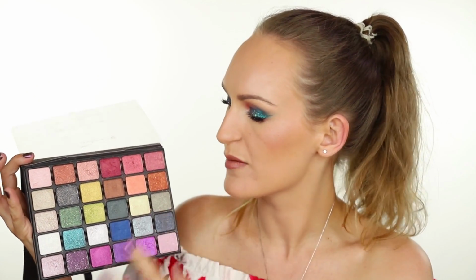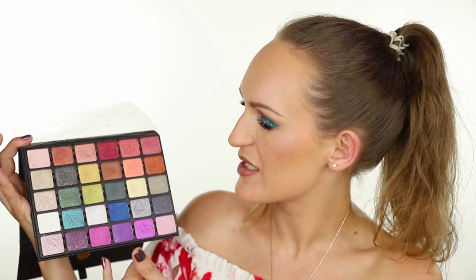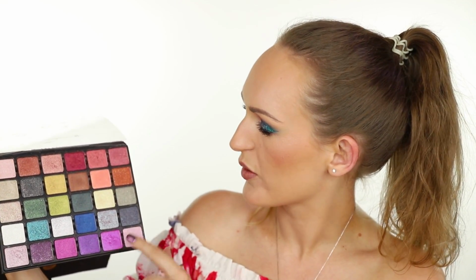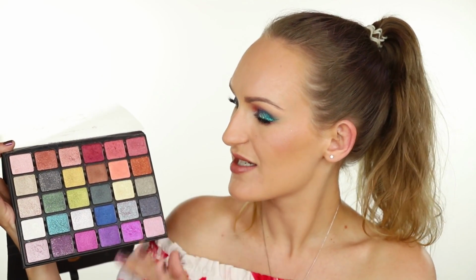The palette contains a bunch of similar color families. So you've got yellows and greens and blues and reds and pinks and purples, but they're all in different finishes and color shifts. You've got duochromes, glittery shades, straight up metallics, more duochromes, more glittery shades. It's just everything that you need in color and interesting finishes within a palette is here. It's done so well. I just love this.